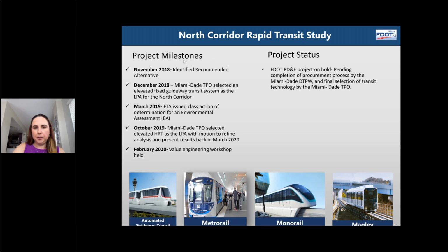So again, let's just recap some project milestones that have been achieved to date for the North Corridor PDE. In November of 2018, again, the department identified heavy rail as a recommended alternative. In December was the first LPA for an elevated fixed skyway system. In March of 19, FDOT did achieve class of action determination from FTA for an environmental assessment. In October of 19, again, the Miami TPO selected heavy rail as the LPA with that motion to come back and refine some of the technology. In February of 2020, FDOT did conduct a value engineering workshop, which did identify some potential cost savings should the county decide to move forward with the heavy rail option.